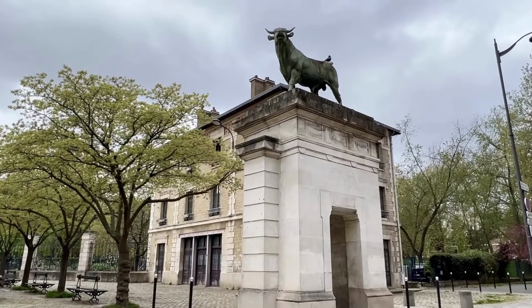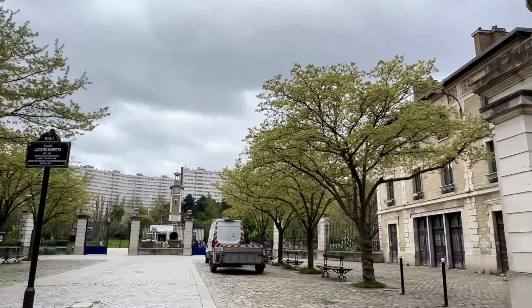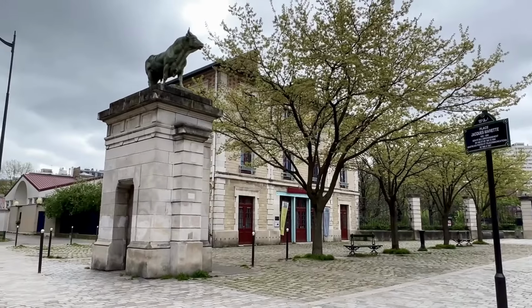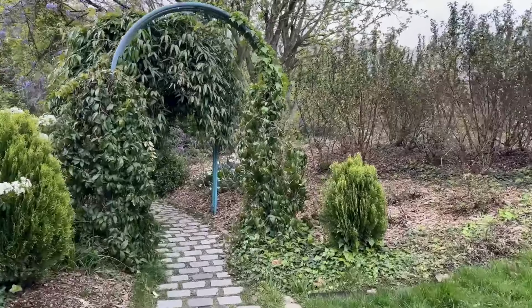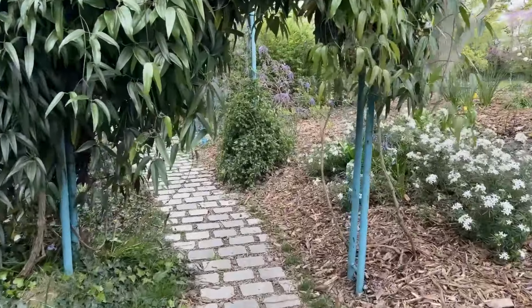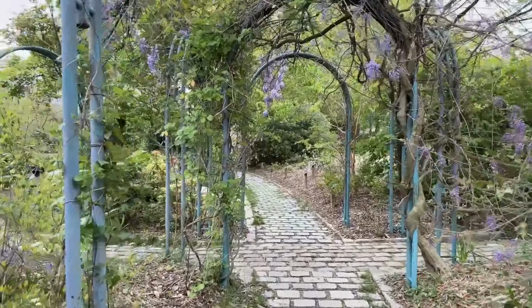Here we have the main entrance of the park, where you'll find yet another reminder of its slaughterhouse past. These two bull statues greet you as you enter the park through the northern gate. And if you need a little break, there are a couple of nice cafes and restaurants just across the street from here. But we keep walking and head to the herb garden.